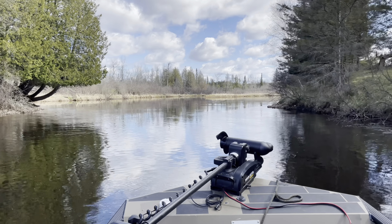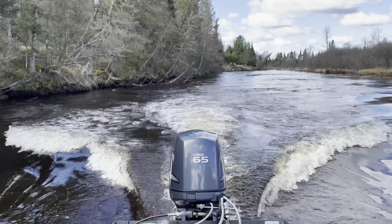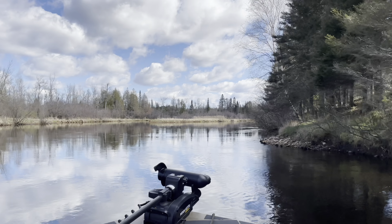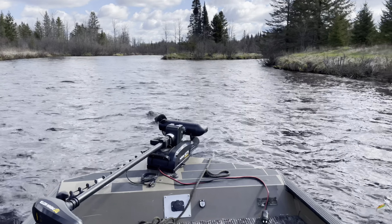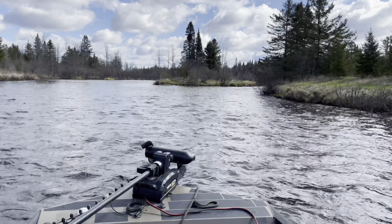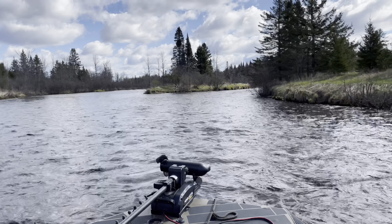Getting into brookie country now. Pretty good current right here. Somebody else up here fishing. The Baldy. I am in brook trout country. How nice is that?